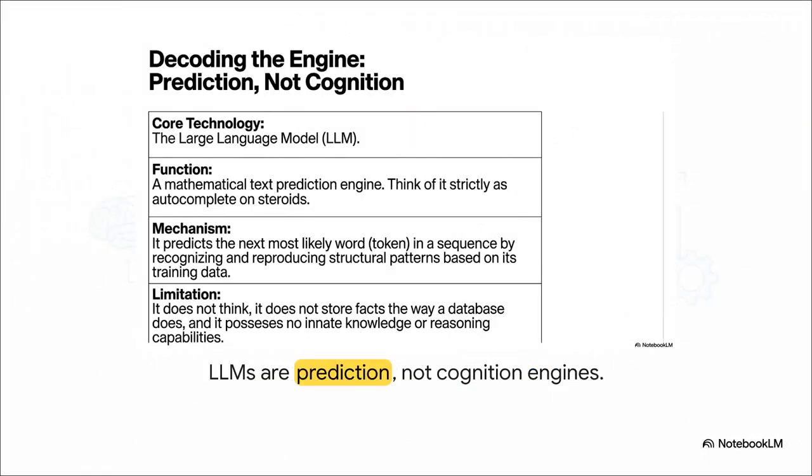Right out of the gate, we need to clear something up. A large language model, an LLM, is not a thinking machine. It really isn't. It's essentially autocomplete on steroids. Its whole job is mathematical text prediction. It just guesses the most likely next word based on patterns in its training data. It doesn't actually think, it doesn't store facts like a SQL database, and it has zero innate reasoning skills. Honestly, grasping that limitation is your very first step to actually mastering this tech.